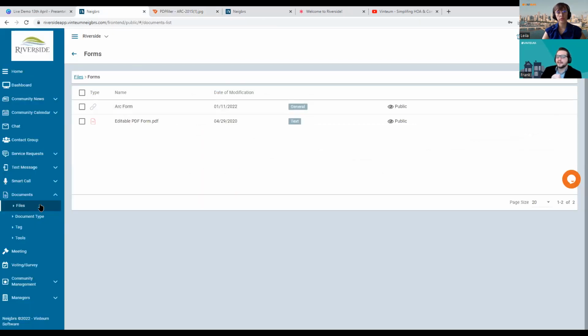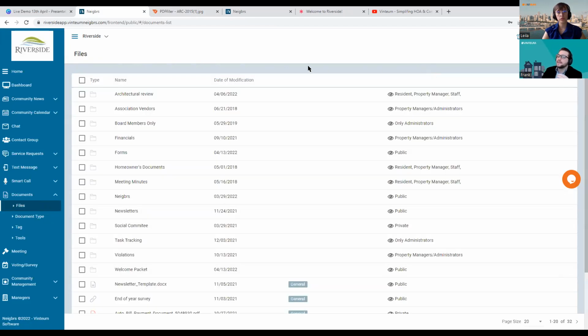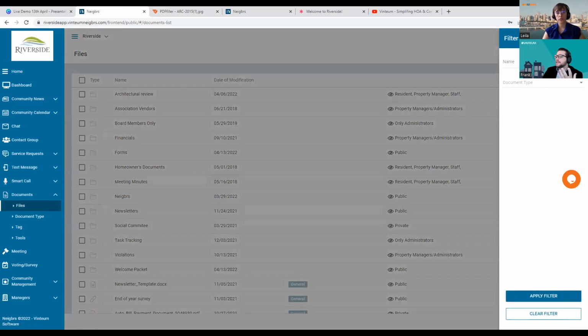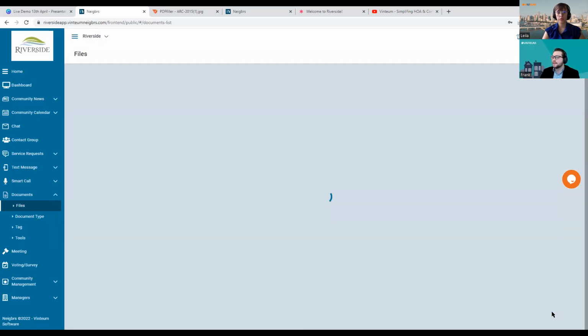All right, and then that pretty much takes you through our document storage section. Just to show you, it's really easy to search for specific documents. You can search by date of modification, so your recently added files and folders, or you can search for specific documents. Let's say I want to search for all of my architecture reviews. I can just type in the first couple letters, or even search by a specific document type, and then click apply, and those will pop up here. It's a really easy way to filter through your documents.